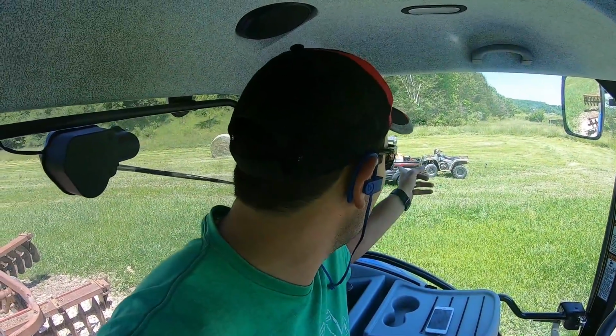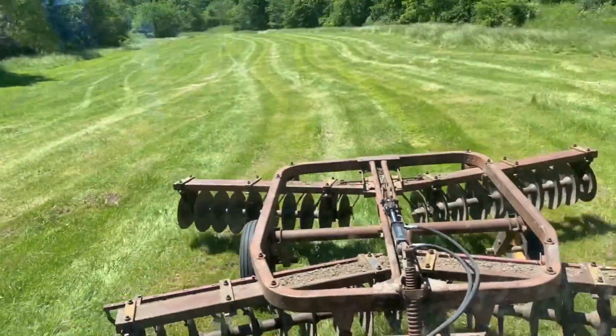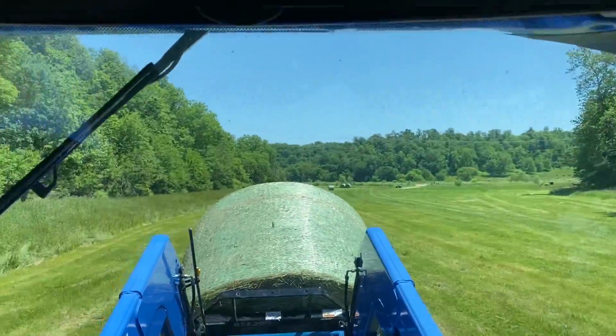So now let's go ahead and get moving. Let's go seed some soybeans. Running the brand new tractor, 31 hours on it right now. Got the disc behind me, but I'm moving bales.